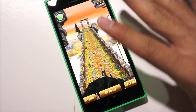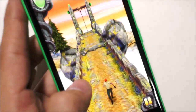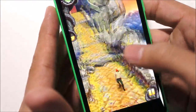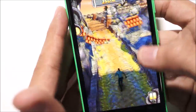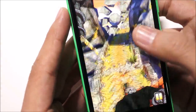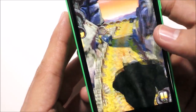I have the quality set to the highest quality available for this game, and let's check it out. Just to keep you guys in the loop, I like testing out this game a lot because I've noticed that some phones, especially the 512 megabyte phones, really struggle with Temple Run 2 for some reason. They struggle with the 3D rendering of the graphics and whatnot. Thankfully, the Lumia 735, when I tested it out, had absolutely no issues running the game.